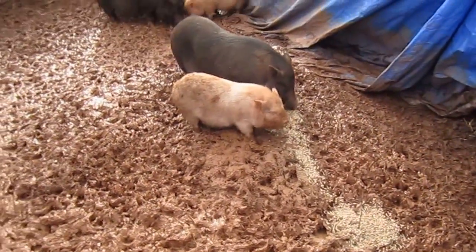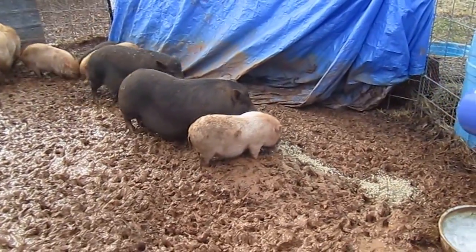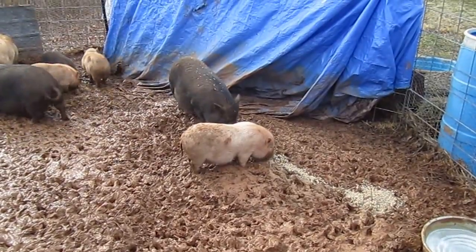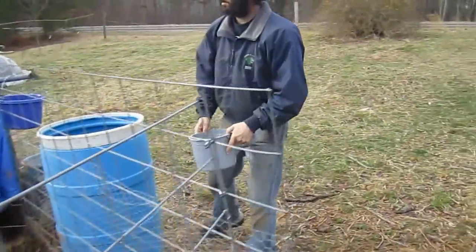Yesterday we gave them a little bit of apple cider vinegar in the water just to help with general health and help with parasites, but by moving them, that should really cut down on health issues. But yeah, those are the pigs.